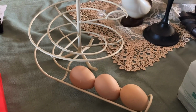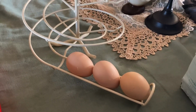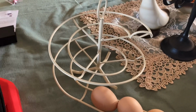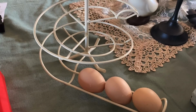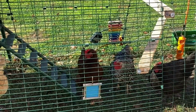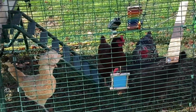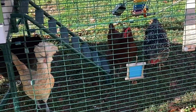Where have all the eggs gone? I mean, we have 3 here, and we have an entire spiral here where it should be filled up. And we have 4 girls. So let's talk about this. So we have our 4 babies, 4 healthy girls, and we're not getting eggs too much.